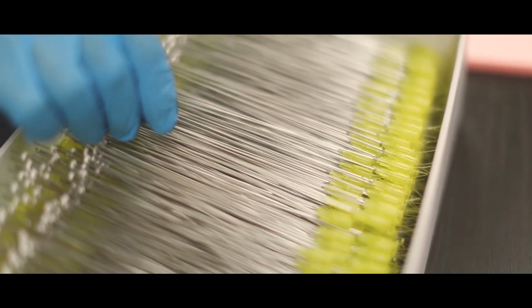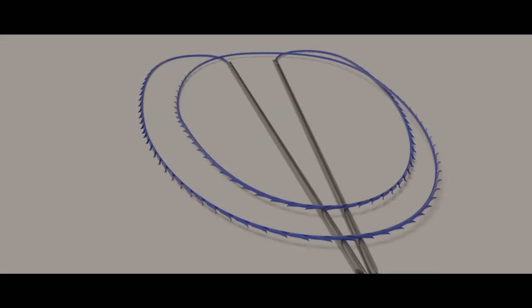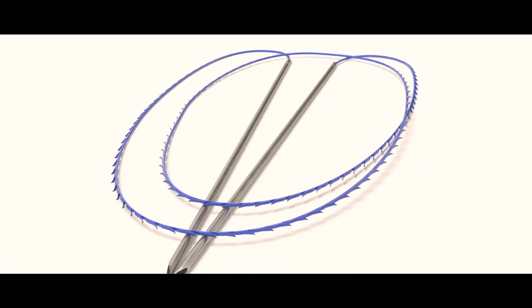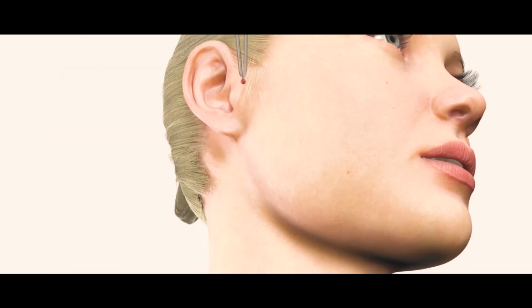Finally, the product is sent to Germany for sterilization. It's important to note that the product is universal and can be used in combination with Botox, fillers, and other methods. Only certified surgeons and dermatocosmetologists may apply Aptos threads.